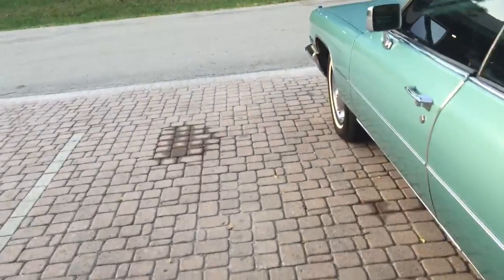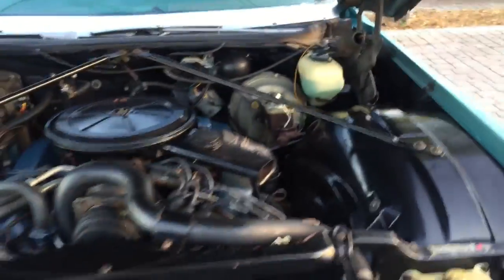All right, let's have a look under the hood. I love the vinyl roof, I really do. This thing is such a survivor. We'll see if I can get this hood up one-handed. It'll be a little bit of a challenge. Oh my God. Oh God, left-handed no less.